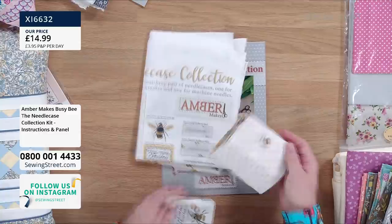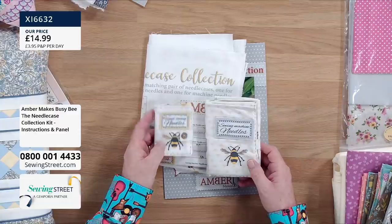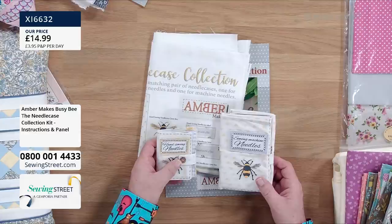Beautiful, $14.99. Has it always been $14.99? It seems because if you think these are $9.99, so you're only paying five. That's a really, really good value, isn't it? So you get the panel and the instructions.